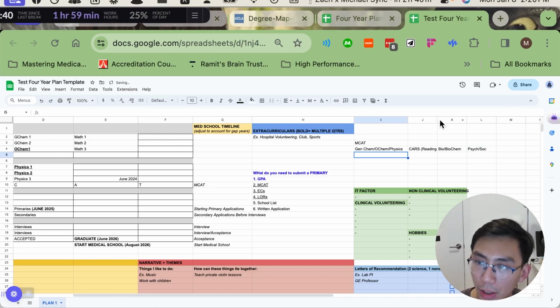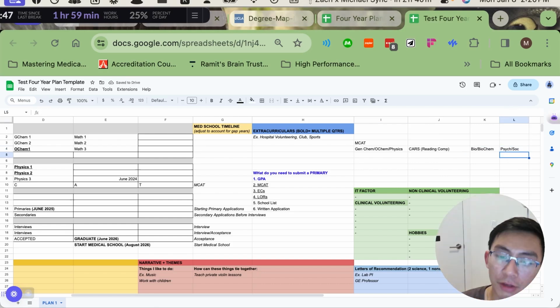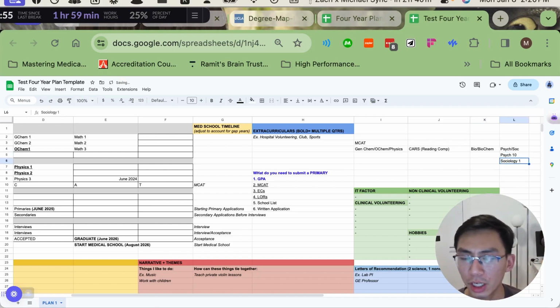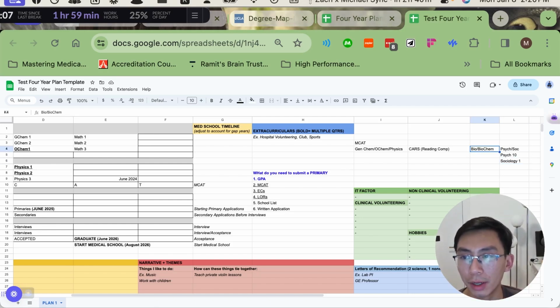By and large, psychology and sociology is a section that you can self-study for using books and reading materials and videos. And so I actually don't recommend that you take any of the courses available in your college, just because the way that you learn psychology in college is not really related to the way that you learn psychology for the MCAT. But if you were to take courses at UCLA, they would be Psych 10 and Sociology 1.